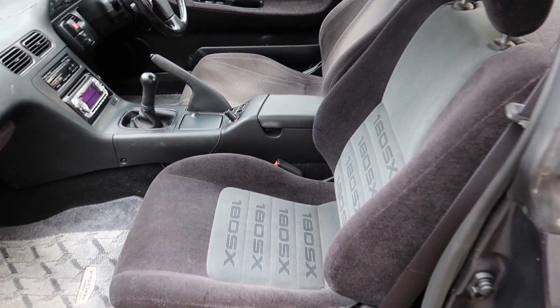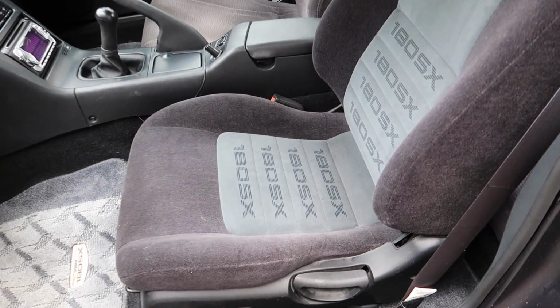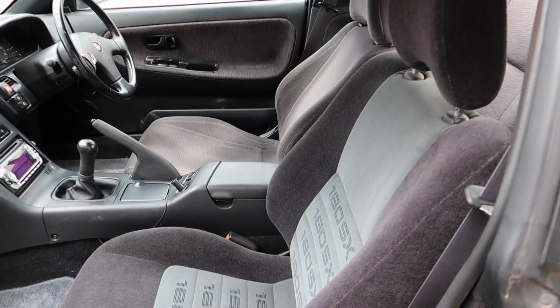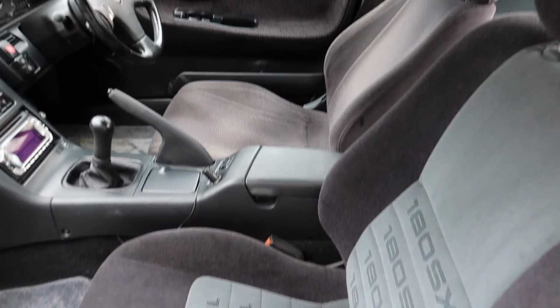Take a look over here on the passenger side. Ooh, look at that fresh seat. It's from the later model Type X 180SXs. Now, I didn't get a driver one yet. At the time, I only found one of these online at Yahoo Auctions Japan. But now there is a set posted. Of course, the day or two after I buy this, a set gets posted.